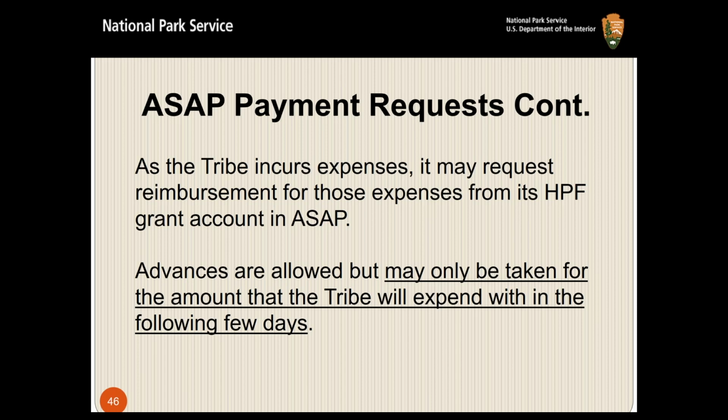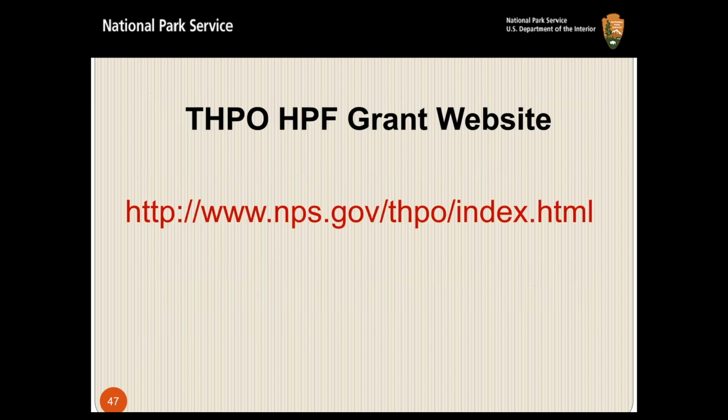Advances are allowed, but may only be taken out in the amount that the tribe will expend within the following few days. Information regarding the grant requirements and reporting requirements are also available on the THPO program website that you see here.